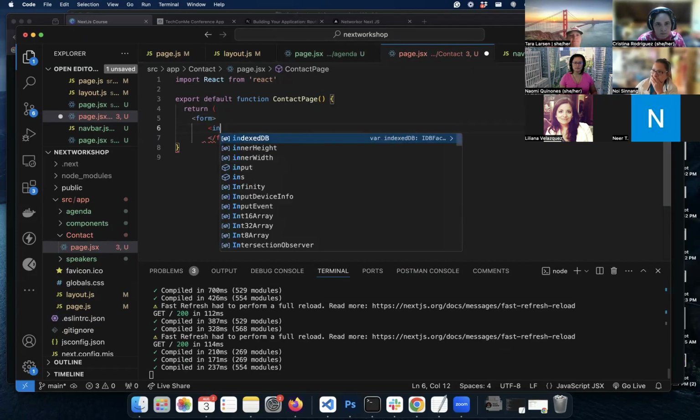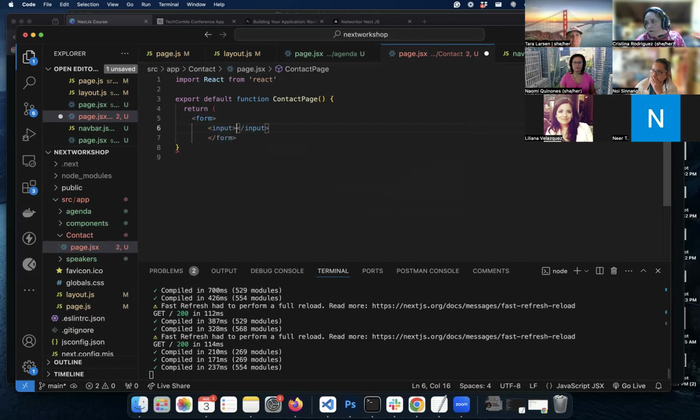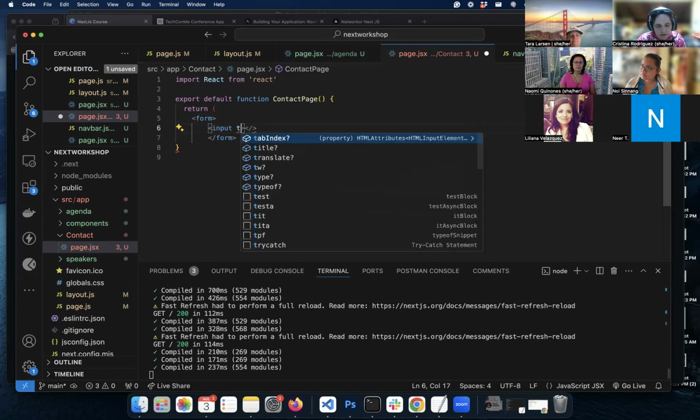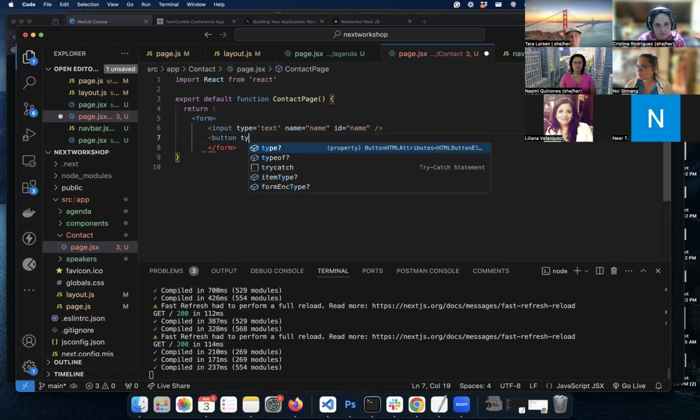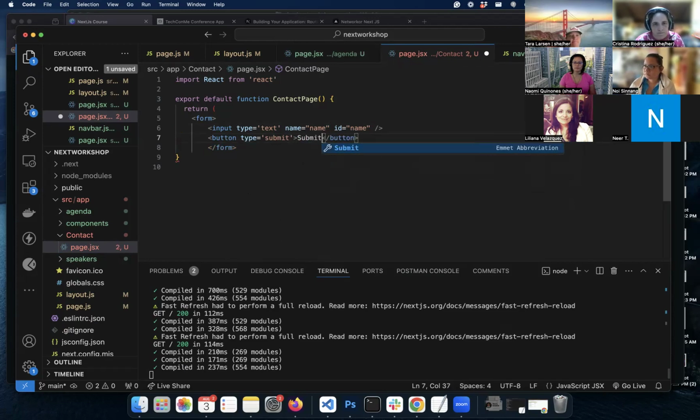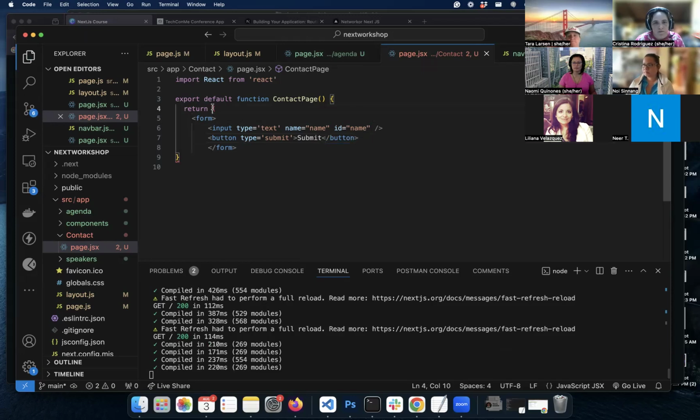With, let's do an input. Input will have a bunch of types. It has to be text. And let's do name. All this name. Why not? And doing an ID too. Name. Self-closing. And then a button for type submit. And let's close this and submit.